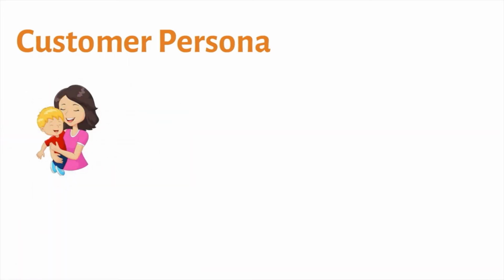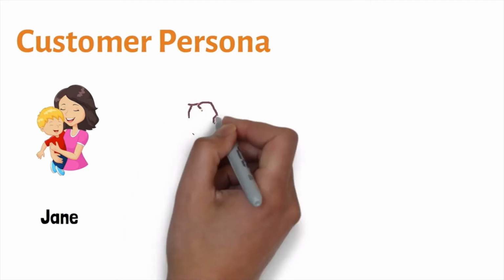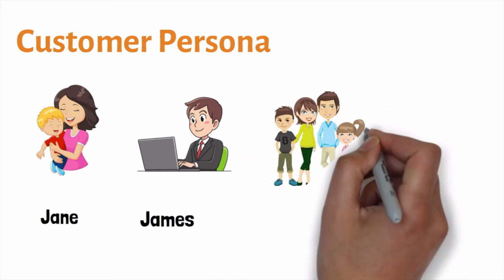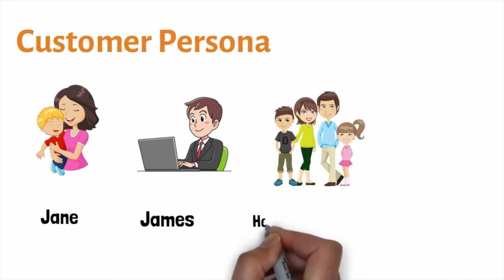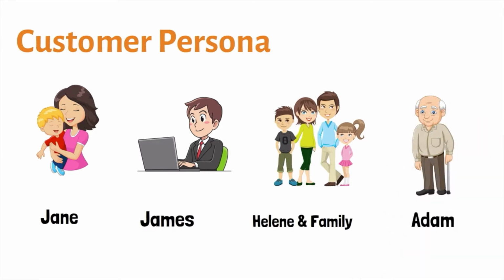Jane is a single mother and working professional who struggles to find time for shopping. James works 60 hours a week and wishes grocery shopping was easier and more convenient. Helen and her family look to save time spent grocery shopping and desire a personalized experience. And finally, there's Adam, a senior citizen who wishes someone could bring those bags right to his doorstep.